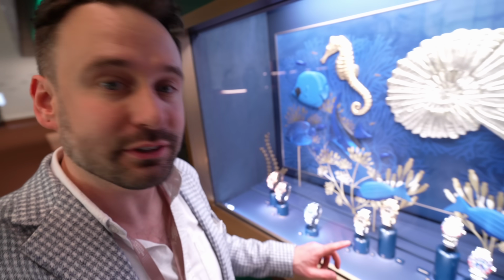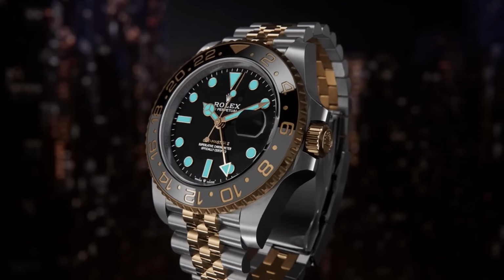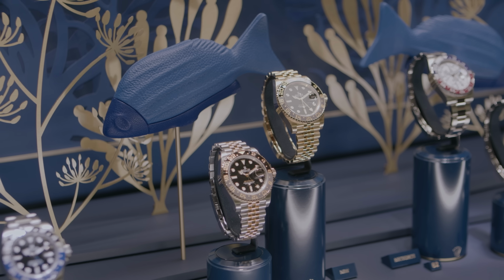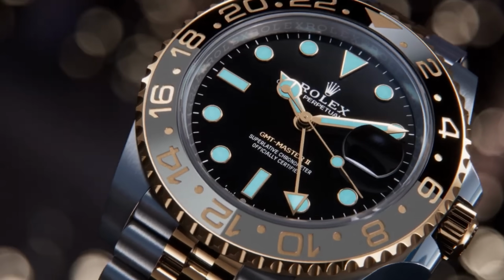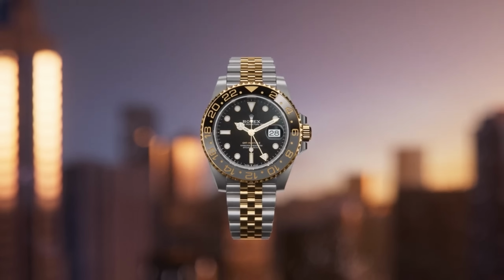Perhaps one of my favorite updates has been with the GMT range. So we have a new colorway. Is that a colorway? Toneway, shall we say? We have a black bezel and black dial, but the black bezel has the two-tone. We've got a black upper and a grey lower. We've got it in two-tone, yellow gold and steel, and then we have it in all yellow gold. This looks phenomenal. It looks naughty as anything.